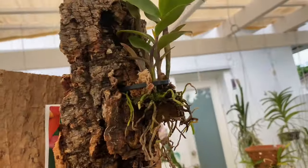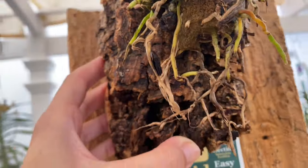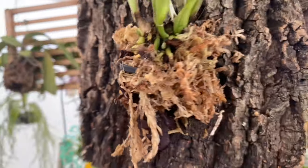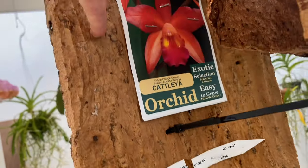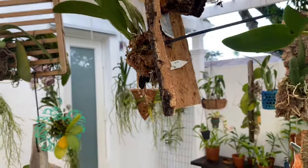My Renee Marquis. Looking good, but I'm concerned because I'm not seeing the roots attaching quite yet. I'm not sure if that is happy right now. This is a Home Depot find. I can't wait to see that beautiful bloom. Let's see if it likes that mount.